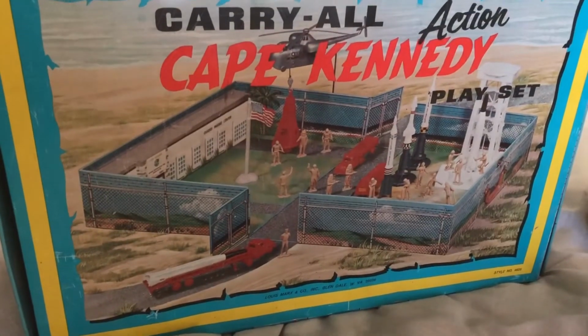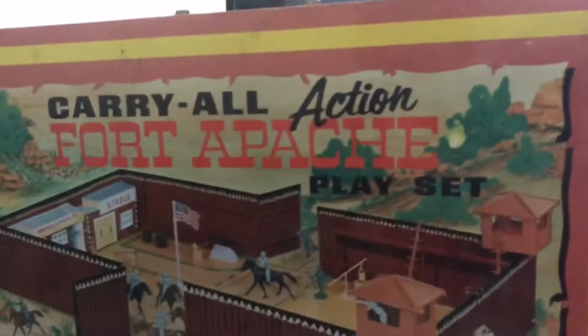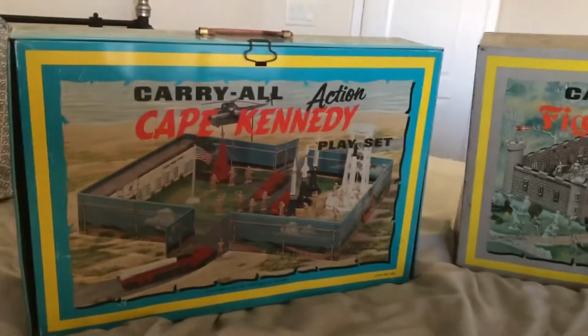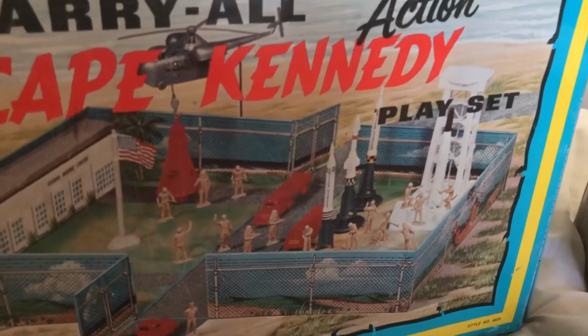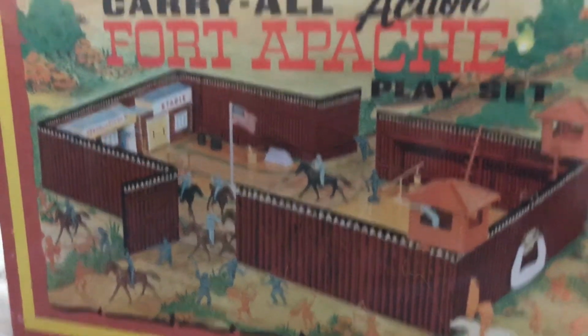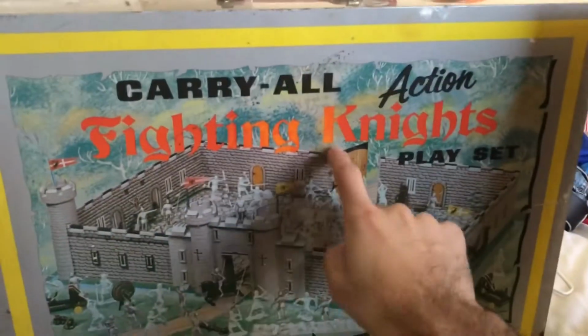These were really popular. I have no idea how much these cost, but you know, they're pretty cool. I happen to have 3 of them. There were 4 of them. There was Fort Apache. There was the Fighting Knights. Cape Kennedy. And the one I don't have is the Boot Camp, which had Army men. Because, you know, with Cape Kennedy, you had a missile base with astronauts and workers. The Fighting Knights, you had knights and Vikings fighting. Fort Apache, you had cowboys and Indians. I love Fort Apache. It's probably my favorite of the 3, with the Fighting Knights being a close second.